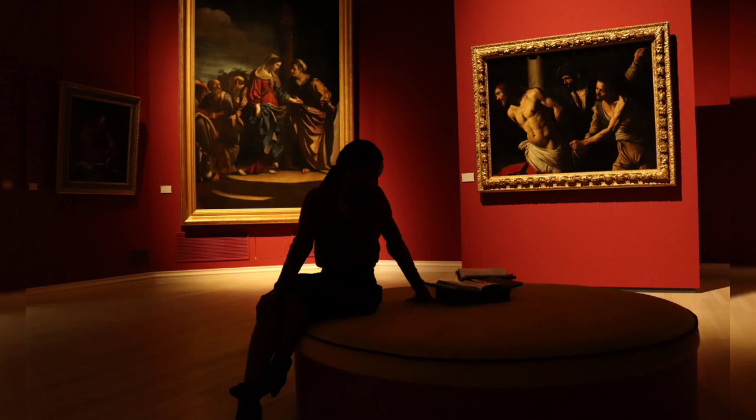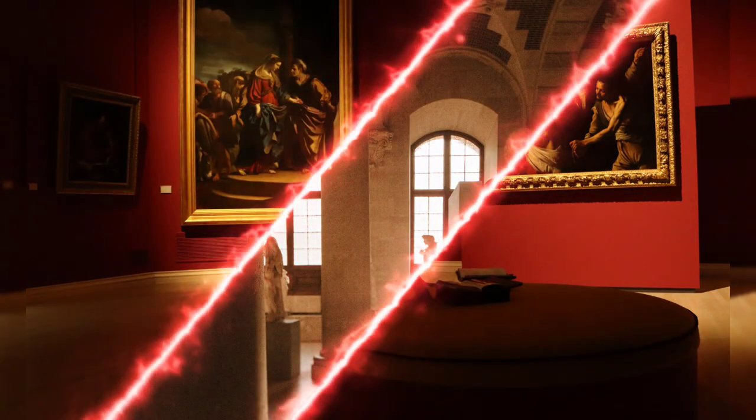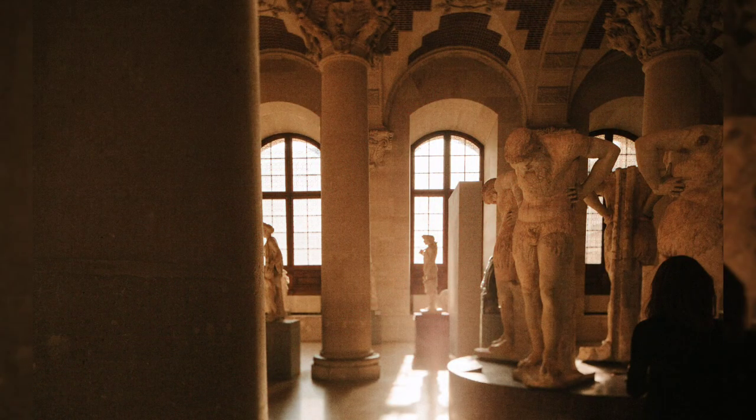The Louvre also witnesses many special exhibitions and temporary cultural events, where distinctive art collections from other museums around the world are displayed. These exhibitions promote cultural exchange and cooperation between international art institutions and add a unique experience to visitors.